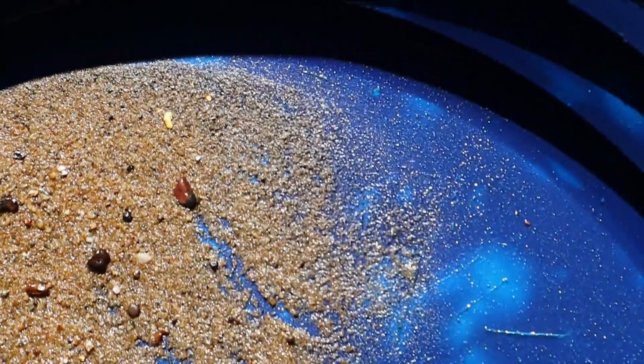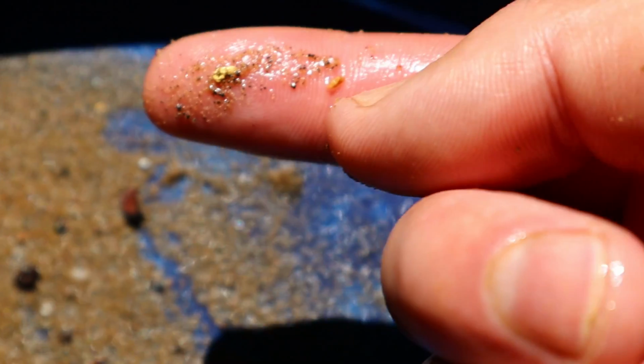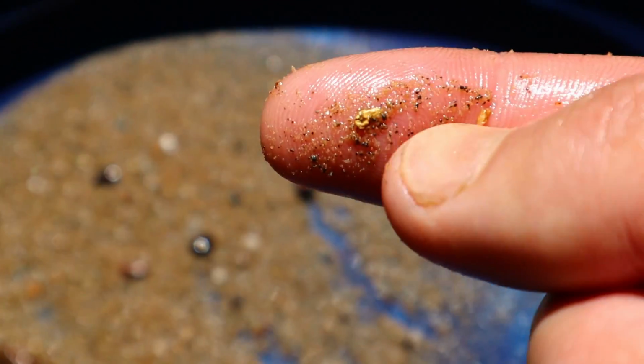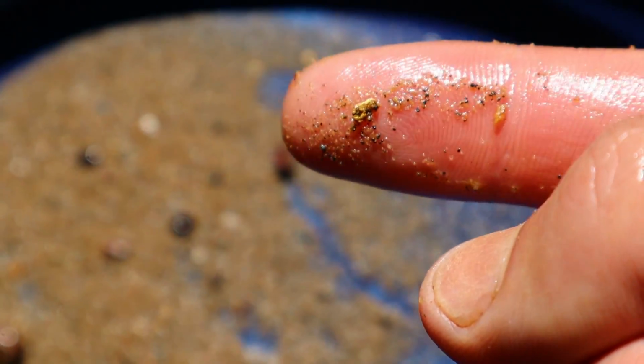I'll do one last pan before we pack up, and it's always the last pan that makes you want to just go for the rest of the day. Look at that, I finally got a picker. Oh, it's a big flat one. Look at that. That makes me really happy. I feel like a 5-year-old in the creek now.